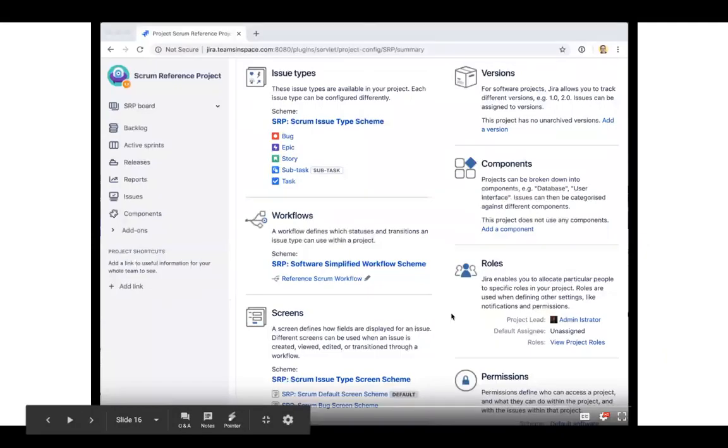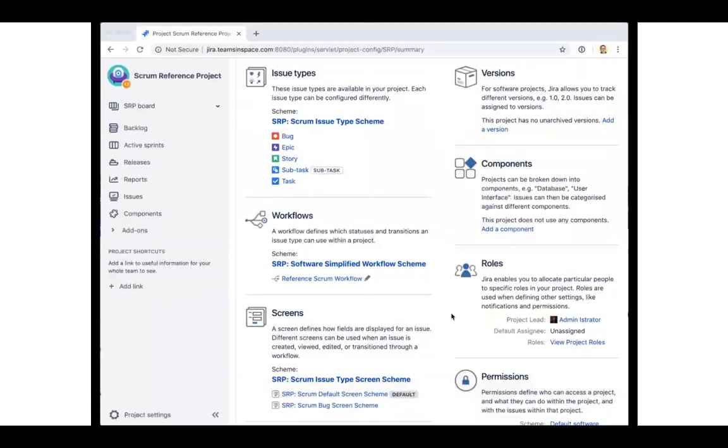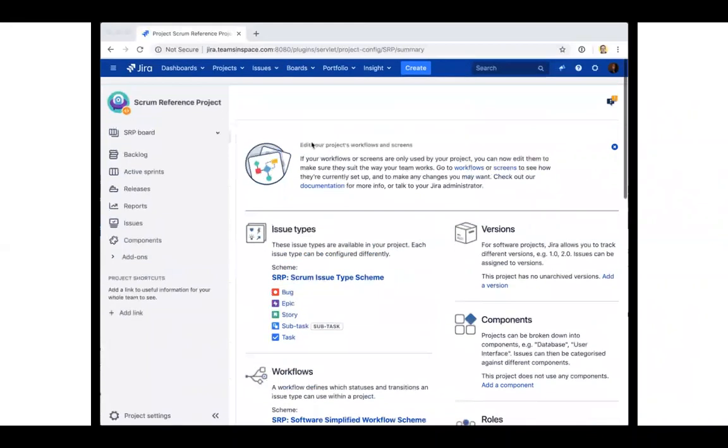Using reference projects in Jira allows us to leverage shared schemes, simplifying process adoption, administration, and governance. To begin, create a layout for a reference project that matches your processes. For this example, we've created a project called Scrum Reference Project. Take note of the issue type scheme, workflow scheme, and screen scheme. Now we will create a new project that shares these schemes.